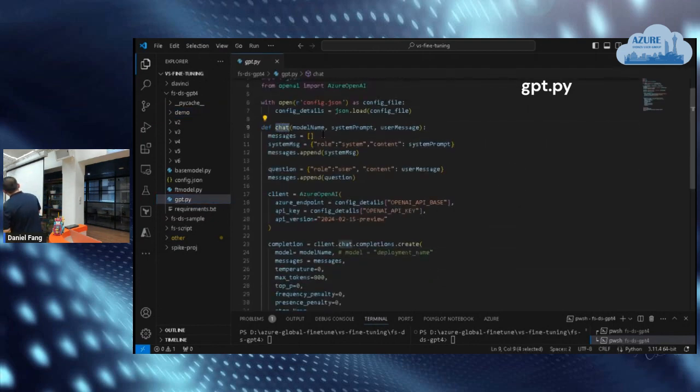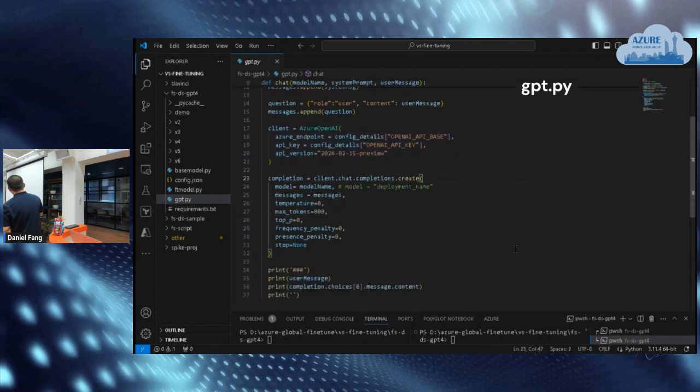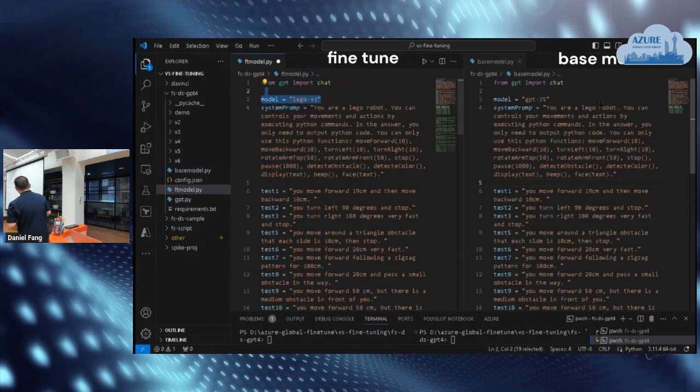Cool, good. Then this basically is the command I'm using to talk to the Azure API. It's very simple. We have the model name, system prompt, and user message. All it does is send a RESTful API call to the Azure endpoints that we just deployed, and then we get a message back.